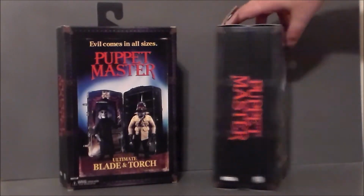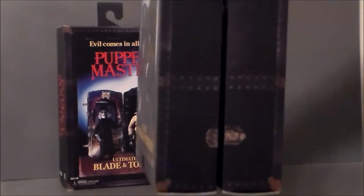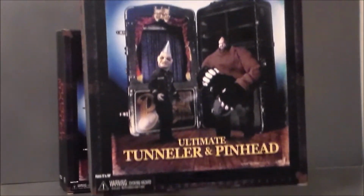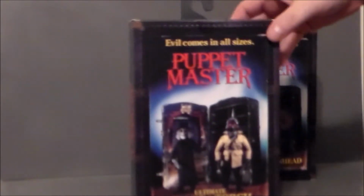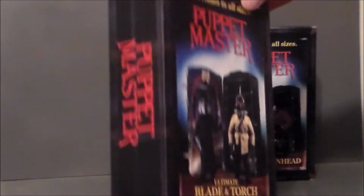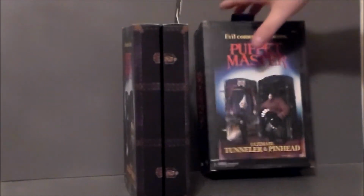It says Puppet Master on the side. The other side's kind of book binding, latched. I guess a book, a case, I guess they'd be cases. But yeah, the artwork is amazing on there. We get a nice kind of binder hinge type of thing on the back. Same thing goes for this one here, so just kind of a close-up. Evil comes in all sizes. Great artwork. Just love the way these look. Very cool. Of course, they got the hinges there. I guess they're cases. They look like trunks or something.